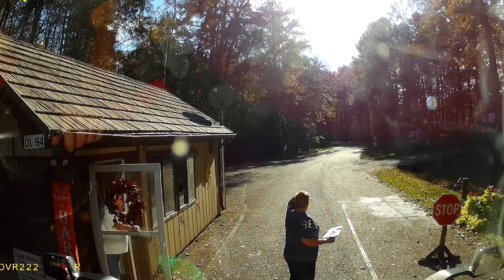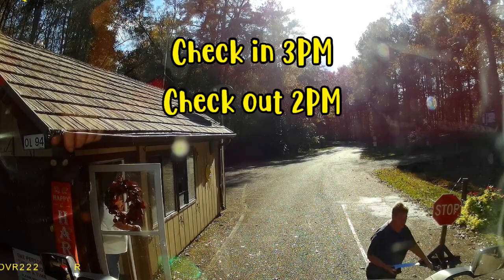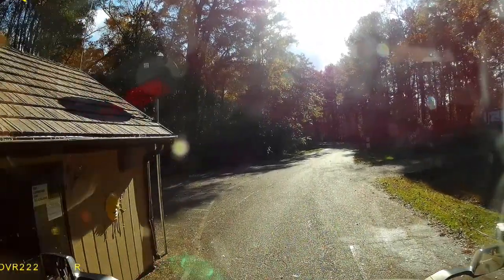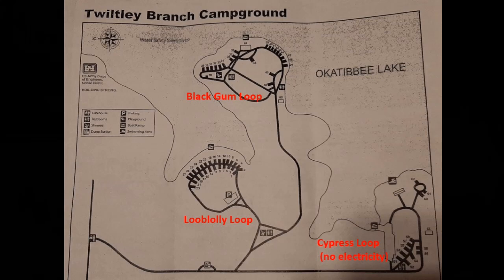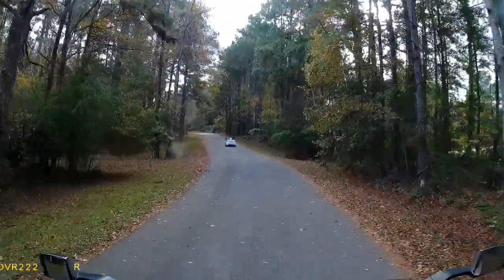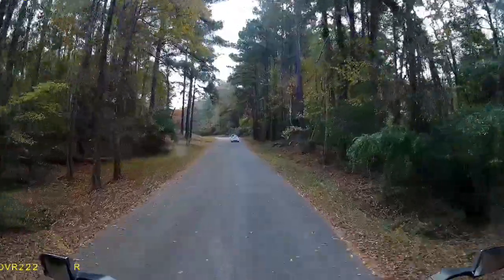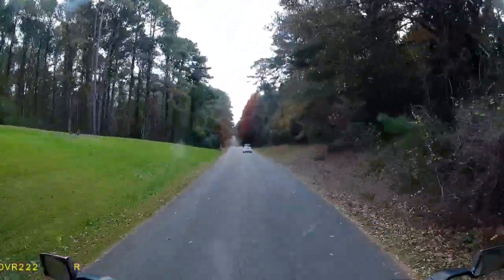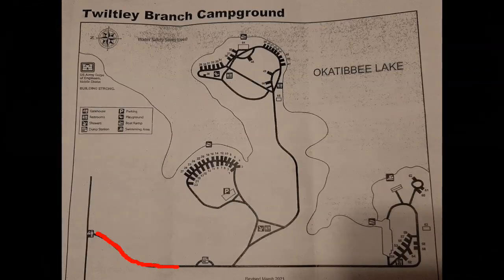There are actually three different loops here. There is the Loblolly Loop, the Black Gum Loop, and the Cypress Loop, which is by the launch and swim area. They have no electricity in that loop. We pulled up just a little ways and dropped Zippy just past the guard shack. On the left-hand side, you'll see there's a dump station up on a hill. We were in site 46 in Black Gum Loop.